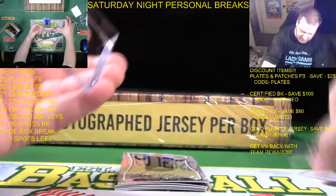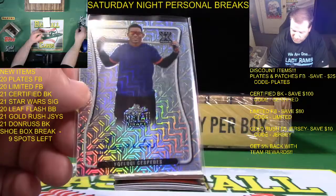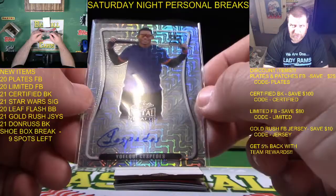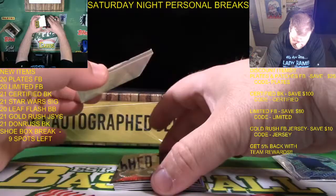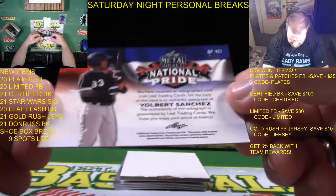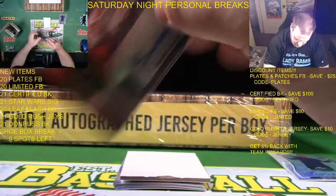This box is starting off with the number one international prospect, Yoelki Cespedes. This guy signed the largest deal on International Signing Day. The younger brother of Jonas. And he also has another one, I believe, Yoni Cespedes. So there's a couple of Cespedeses that are prospects coming up. But Yoelki got a nice payday a few months ago. We're going to keep it rolling with Yolbert Sanchez, 2 of 4. That's a nice card.